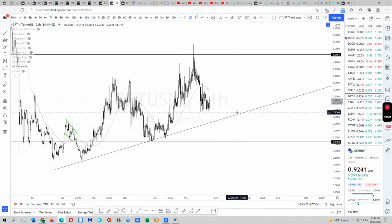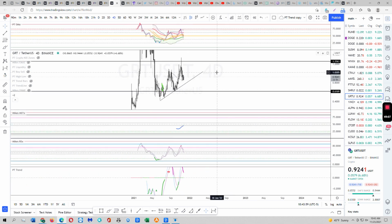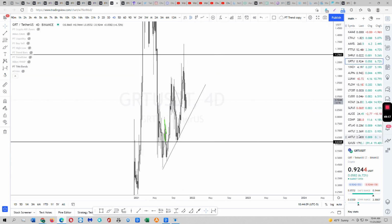No, I wouldn't long this. I would not long this. It's not something I would long yet. Like the PT is still trending down. I need to see a green PT. The PT is still trending down. I would not long this. I'm not even looking at this.